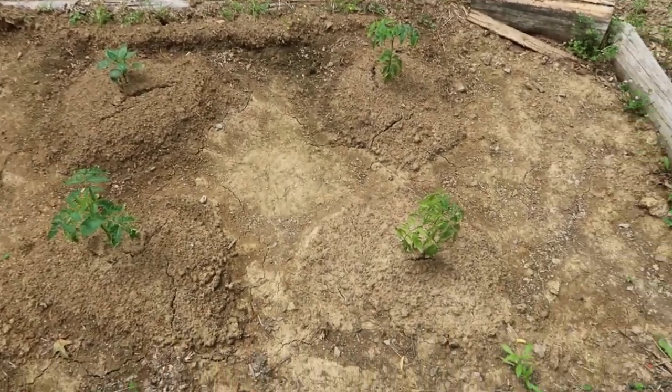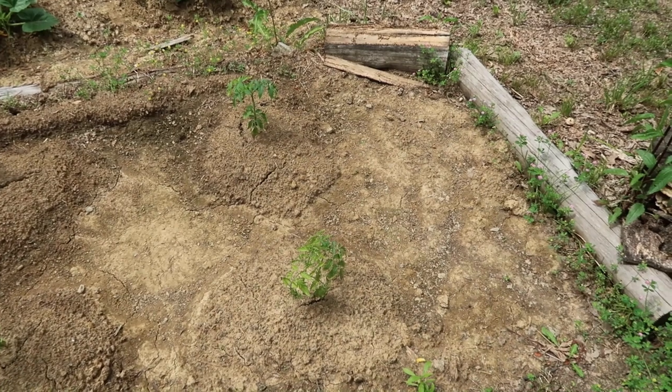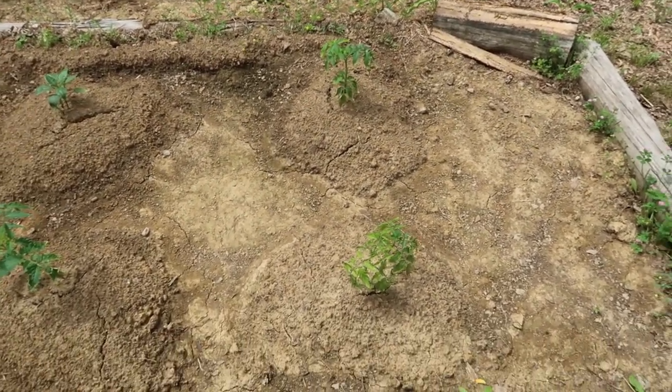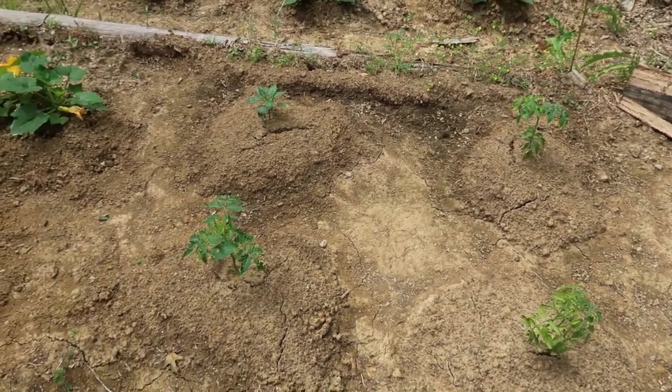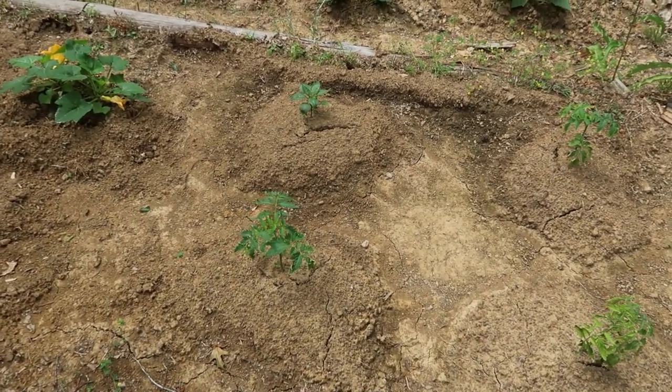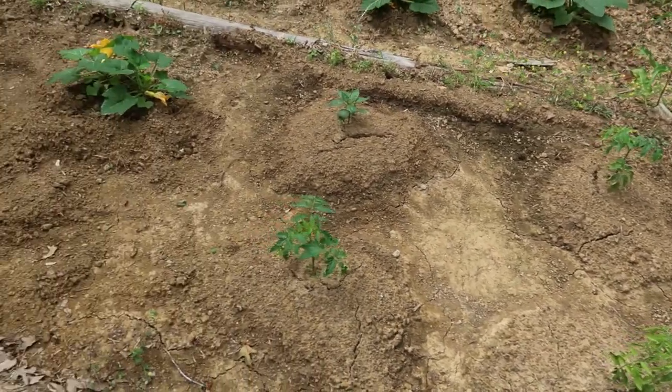Here's some tomatoes we transplanted right here, and they're not looking too good. They got a little yellow. I'm going to get down and water them. I was hoping it was going to be raining. I'll probably have to water these this evening if we don't get no rain.